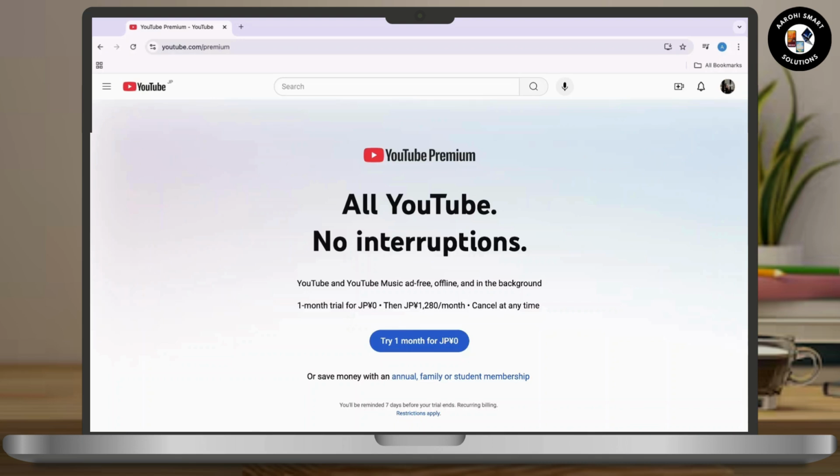Not only this, YouTube occasionally partners with apps, services, or banks to offer extended trials or discounts on premium. Check current offers in your region.